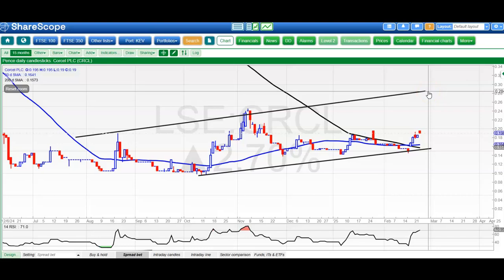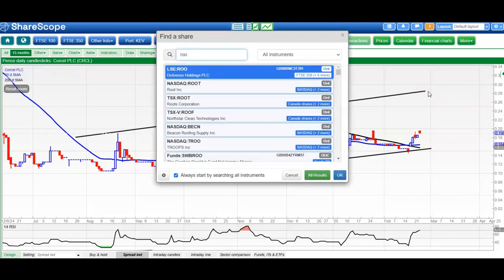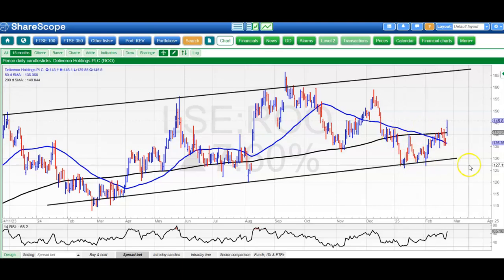Moving along to Deliveroo, another stock which I don't normally look at, but it's just too exciting at the moment. Unfilled gap to the upside through a rising 200-day line, £1.41. We've had 2 or 3 bounces at or near neutral 50, so that is a positive. And while we're above that 200-day moving average at £1.40, looking for the top of the range, around £1.65 by the end of next month.